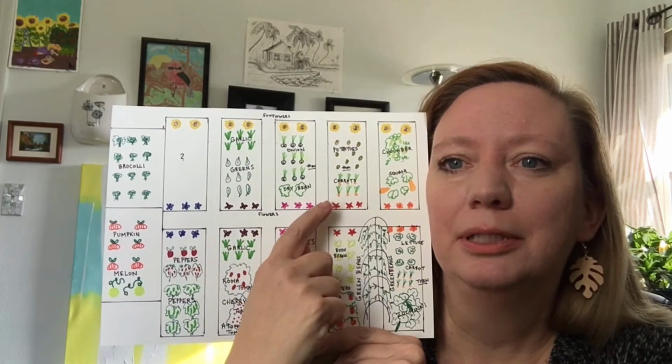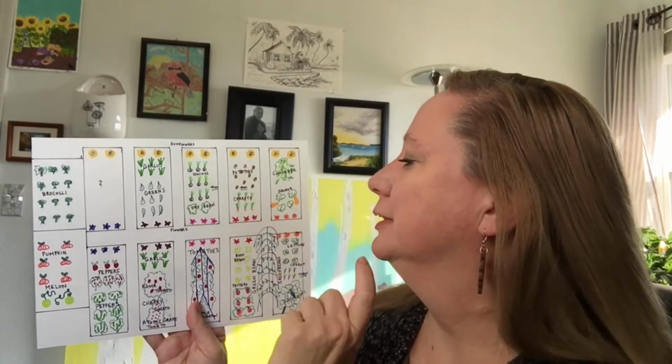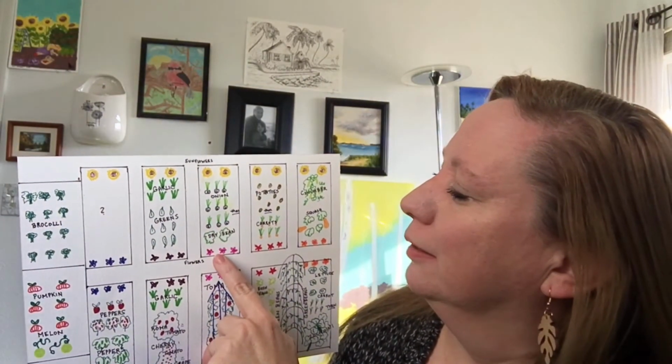Oh, I think I have my beds mixed up. I'm sorry. Okay, so this is potatoes, and then I'll fill in with carrots. So after I harvest the potatoes, I'm going to make it a carrot bed. And this is where I'm going to do the dry beans.